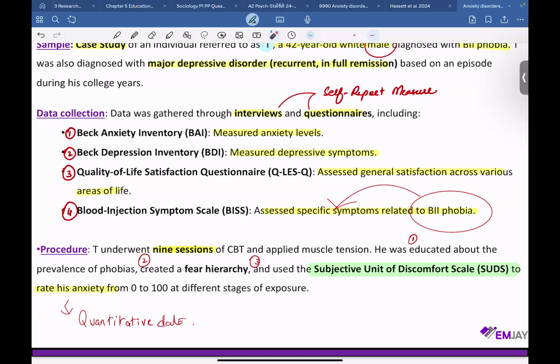Number three, there was a subjective unit of discomfort scale that was used to rate this particular individual's level of anxiety. Now, when I talk about this subjective unit of discomfort scale, also referred to as SUDS, this is a self-report scale ranging from 0, that is having no distress at all, to 100, that is experiencing extreme distress. This particular scale, SUDS, is used to measure the intensity of subjective emotional or physical discomfort during exposure to an anxiety provoking situation.